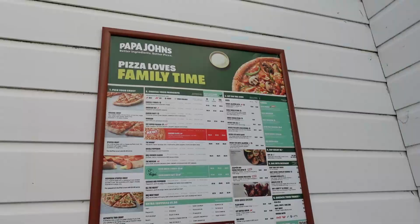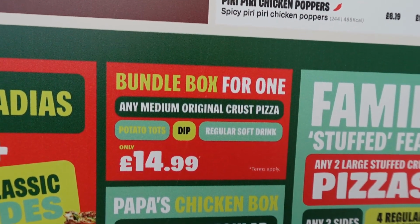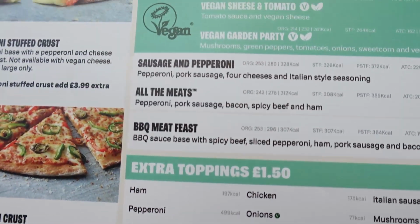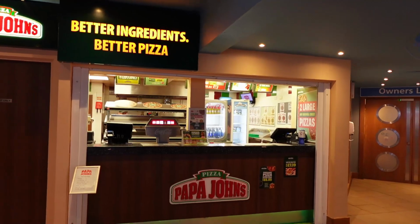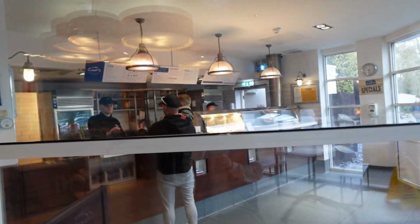Okay, I'm coming. Right then, it's pizza for tea tonight, and we've decided to go for this deal, which is the bundle box for one: any medium original crust pizza with potato tops, a dip and a regular soft drink. And I think we're going to go for the barbecue chicken classic. Let's get the goods. We've ordered our pizza and we've got our buzzer. While we've done that, Austin and Jackson have popped into Cook's to get some chips to go with it.